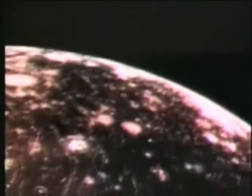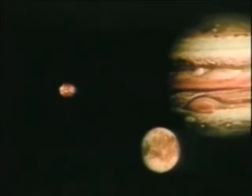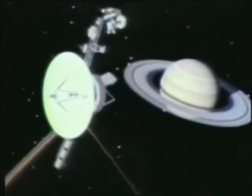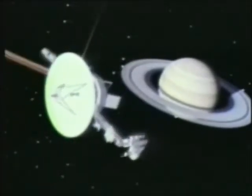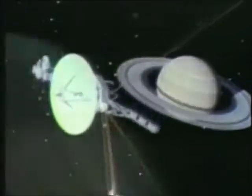to be a mixture of rock and ice. And Callisto, probably the oldest of the four. The Voyager's next assignment was to fly by Saturn and its moons.